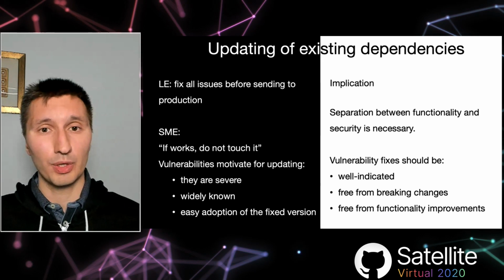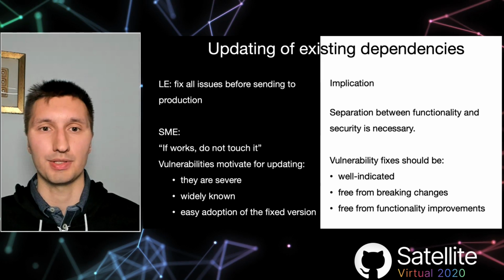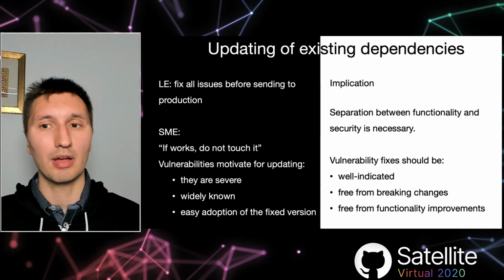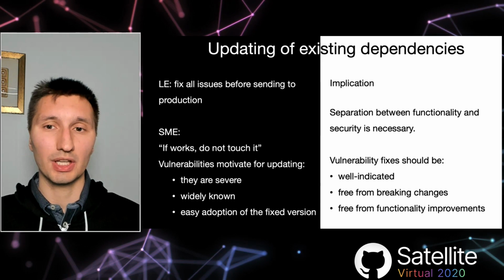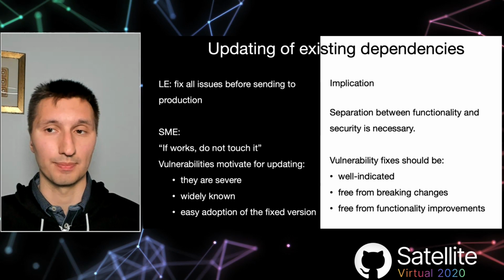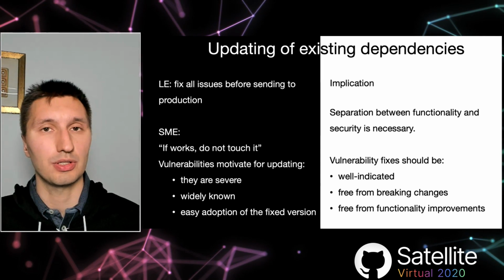Okay, so what about already selected and used libraries? Here there are two major issues: awareness and lack of resources to control dependencies. In large enterprises, there might be a bit more resources, or they might have a policy, something like fix all issues before going to production. So developers have to fix issues in software dependencies if there are any. In smaller companies or for individual developers, the resources are more limited. Hence, developers prefer to postpone updates because they do not want to break their projects in case there would be some breaking changes in the dependencies.